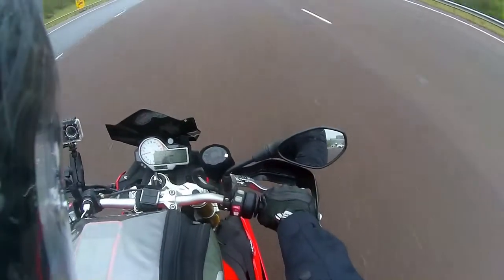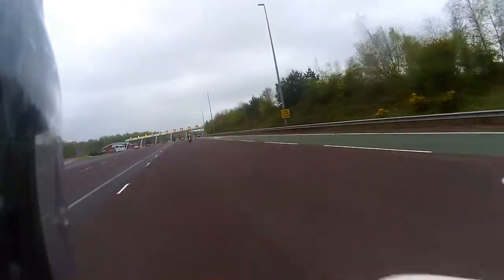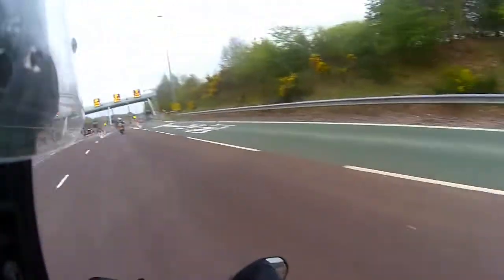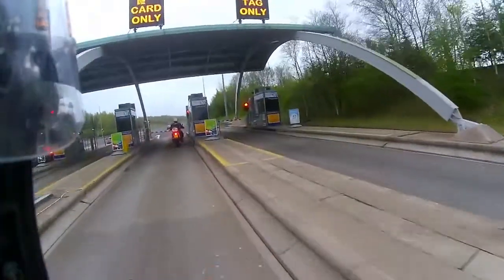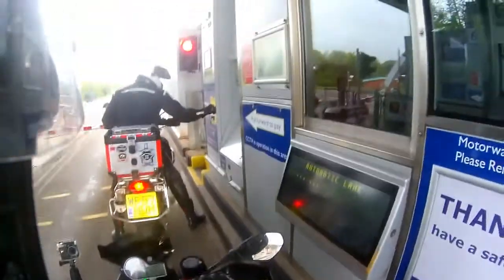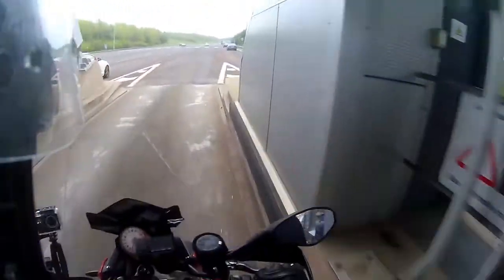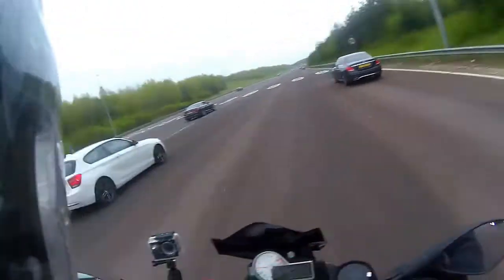Just scooted down the M6 toll. I've now got to pay. Let's figure this out. That was quite painless, wasn't it? Now it's like Wacky Races coming out the toll booth.